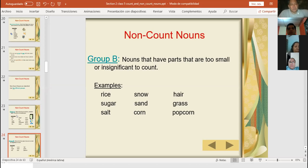The same thing happens with rice, sugar, salt, sand, corn, hair, unless you only have one little hair on your little head. Otherwise, you cannot count hair, grass, popcorn, all right? So those are too small to count.